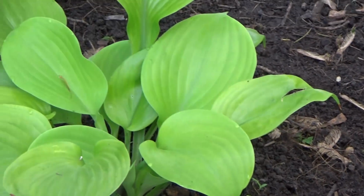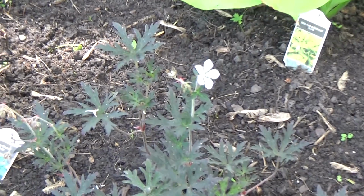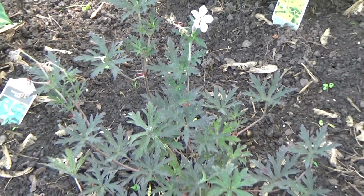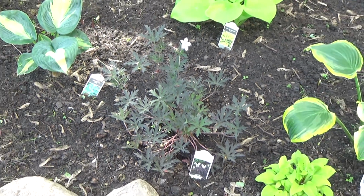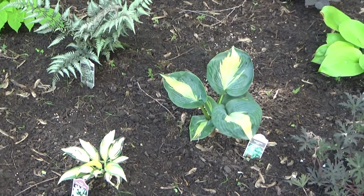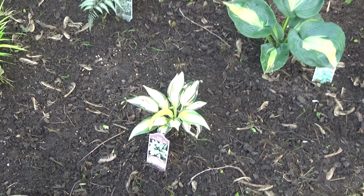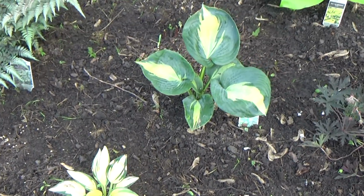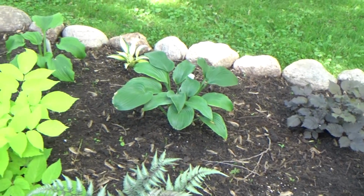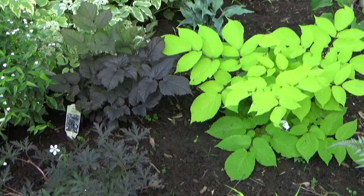Big one here, Summon Substance. You'll know it's one of my favorites. Hardy Geranium is blooming here. Just like the different textures. The one plant I completely forgot about was Pulmonaria, and that is a good texture plant and some variegation, so we'll see. I do have labels by these, so if you want me to go into more detail about all my hostas, some I know, some I don't.